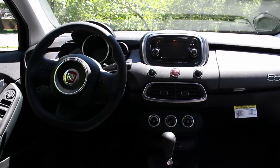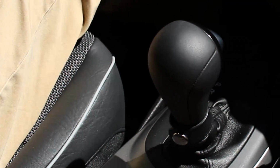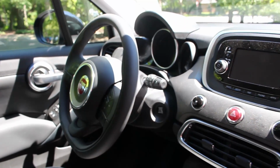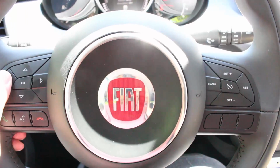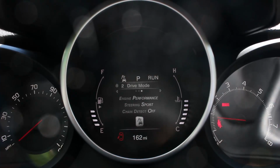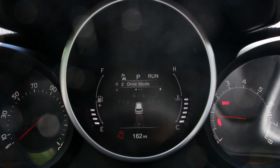I wouldn't go so far as to call this interior luxurious or anything like that, but it's definitely comfortable. I mean, the steering wheel is wrapped in leather, the gear shifter is wrapped in leather, and it has a real nice feel to it. Like most cars nowadays, you have some buttons here on the steering wheel that allow you to scroll through your driver's gauges. You can go to a speedometer, you can look at your drive mode, vehicle information, so you can see things like tire pressure and stuff like that.